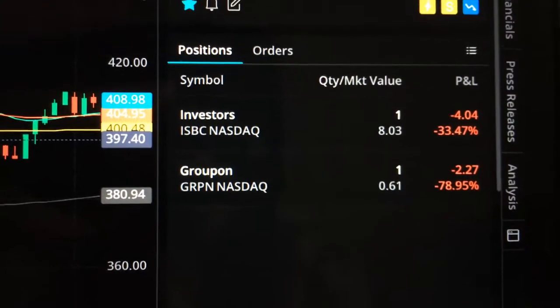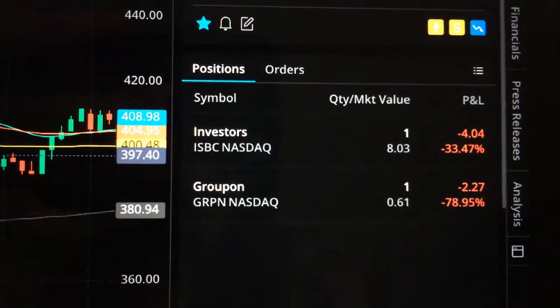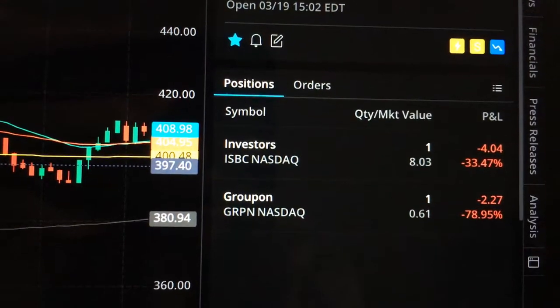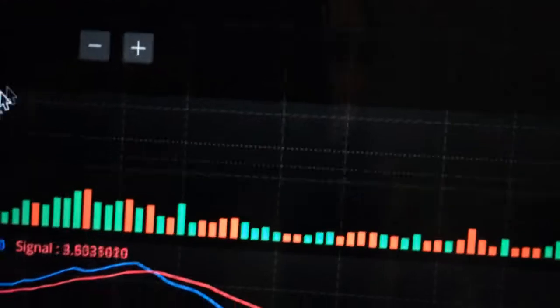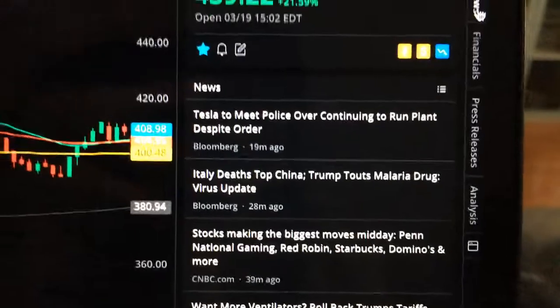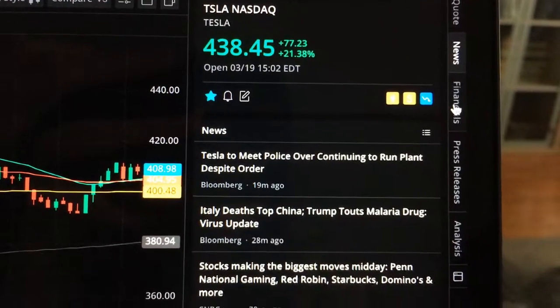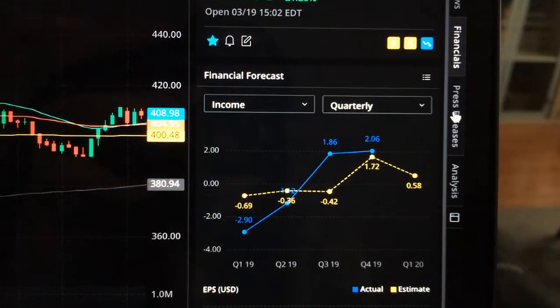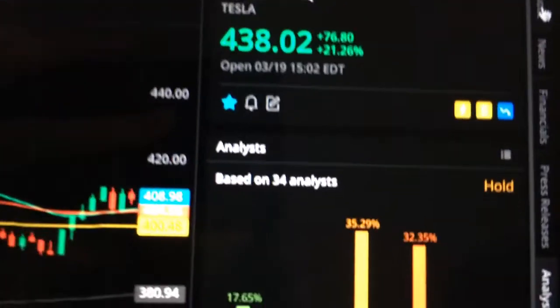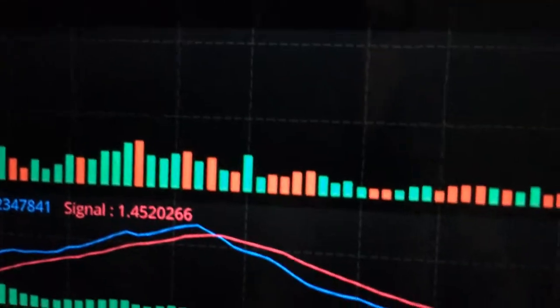And if we go over, let's see, here's the free ones that I have. As you can see, Groupon and Investors. Those are the free ones that I got. But I can also, let me show you, I can view news about this company, financials. I can do a bunch of different things. There's a lot of stuff in here, as you can see. If I go to quotes, let me just scroll down here a little bit.